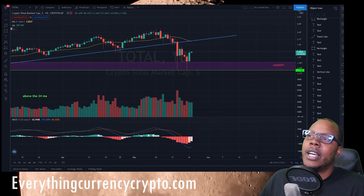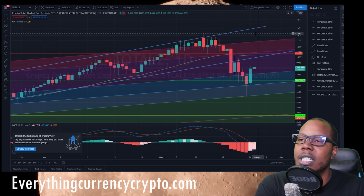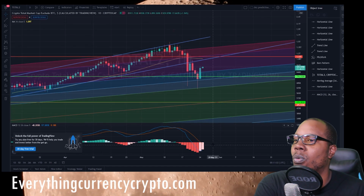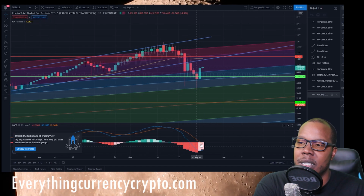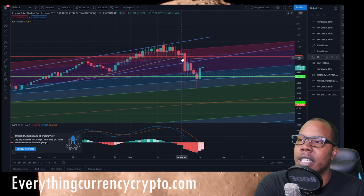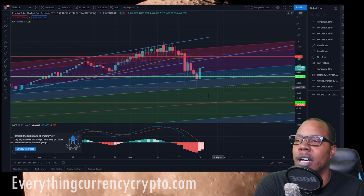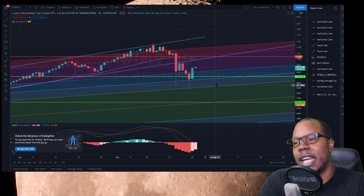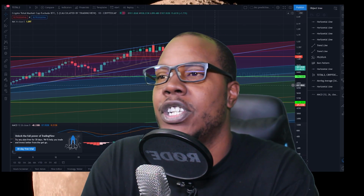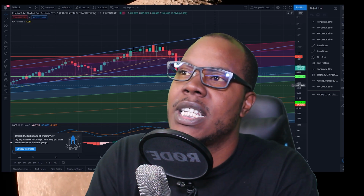Now, the one we all care about the most, and that is the total 2 right here. Looking at the total 2 on the daily, same thing as the total 1. It is looking like it's having some bullish signs on the MACD down here. Could give us a nice V shape, and could be a dead cat bounce depending what we're looking at. So I'm thinking that, hey, after examining these charts, on the daily chart, I could see a V-shaped recovery. On the weekly chart, I could see a dead cat bounce down to some resistance levels.